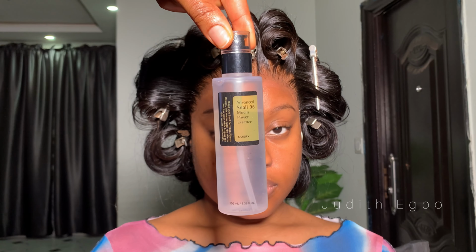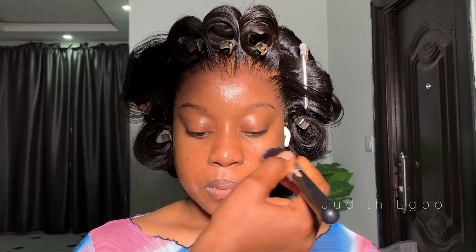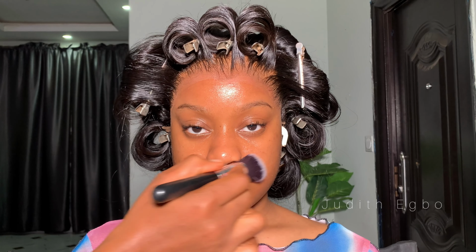After cleaning her face, I'm going to be using the snail mucin for more hydration. So guys, my name is Judith, a professional makeup artist and a content creator based in Enugu, Nigeria. And I'm also from Enugu. So I think what I'm going to be doing right now is telling you guys a little bit about my makeup journey because it's quite an interesting one.